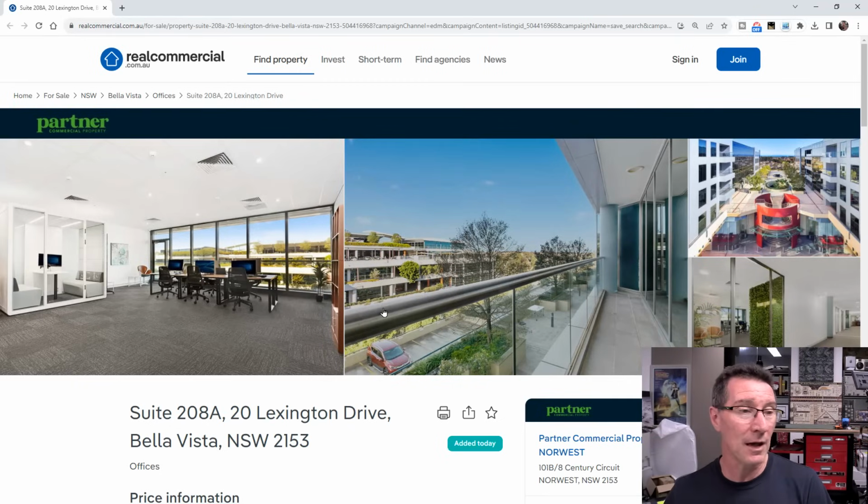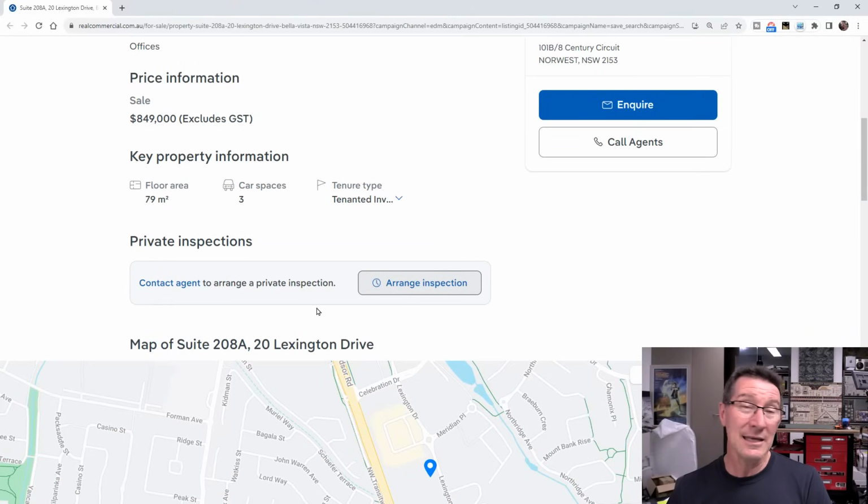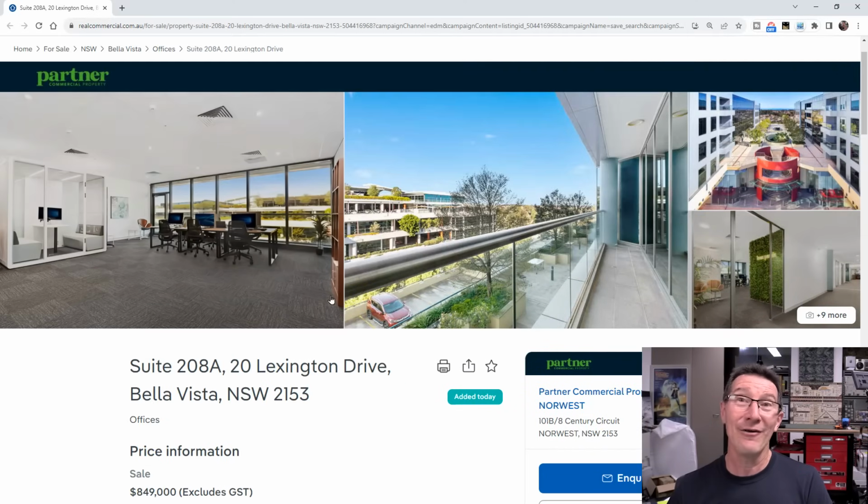So very popular with people with self-managed super retirement funds, or 401ks for you Yanks. A very common form of investment. But now, you're lucky to get your 4% or whatever. So you're pretty lucky. But then again, you get less for commercial.